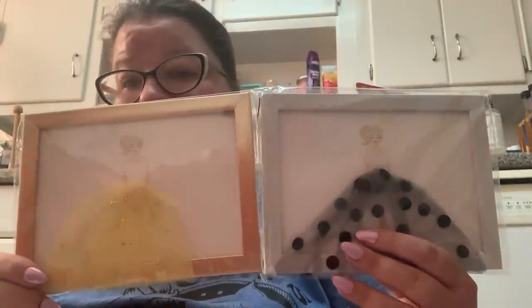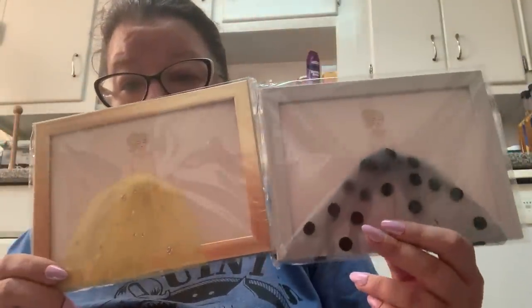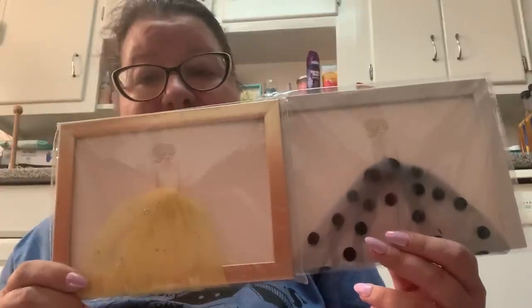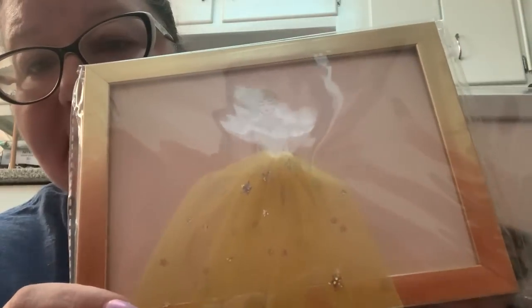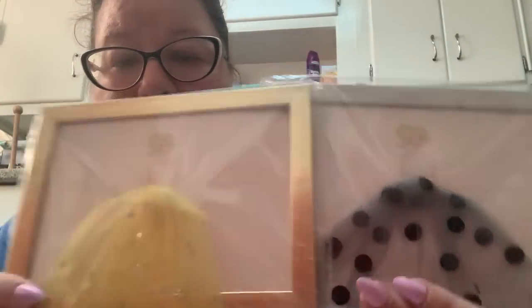So just in case the ones that I have up get ruined because they are open, which I went with your suggestions on that, I picked up an extra in each. I looked online, they do at this time only come in two different designs, and these are the two designs, the black with the polka dot and the yellow with the gold stars. And the girl is the same on both.